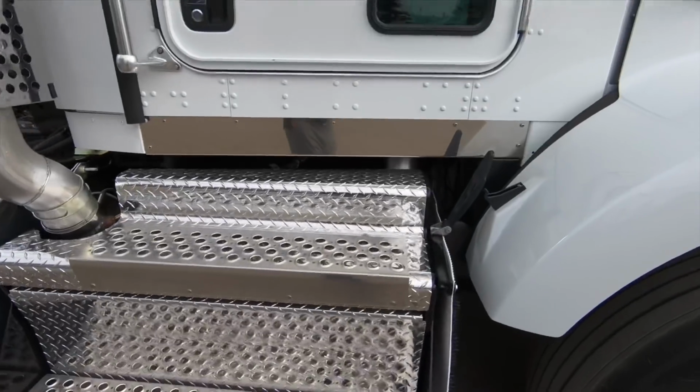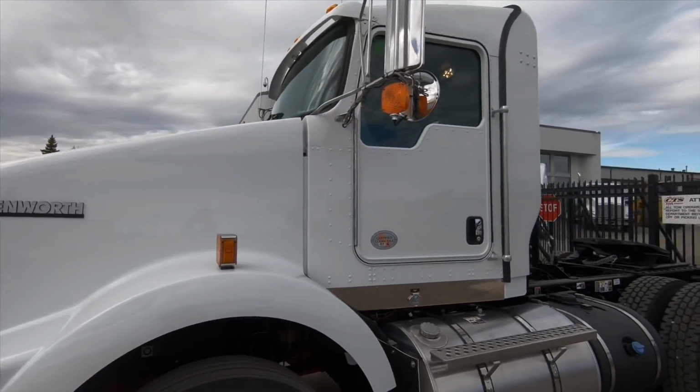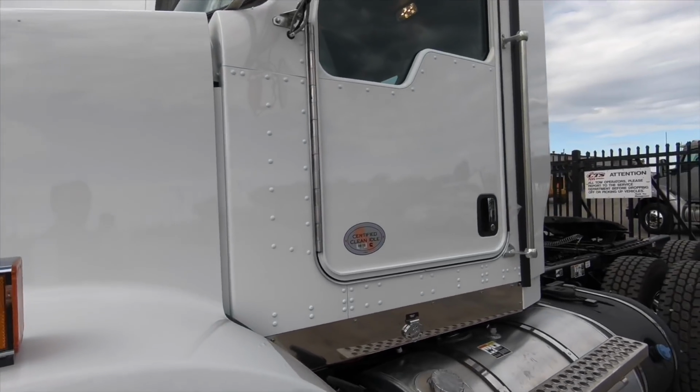So let's take a look on the inside for a second, and I'll show you what that's all about. Before we go inside the truck though, I want to just talk a little bit about our cab design.